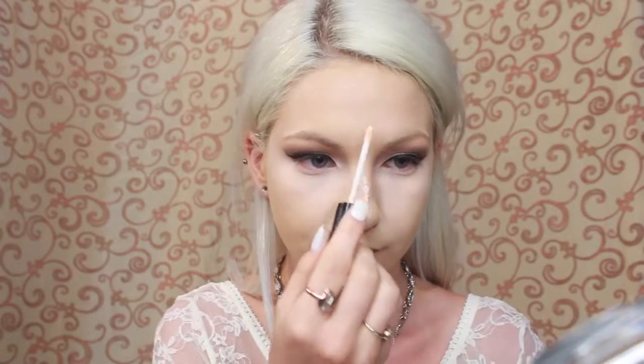My NYX HD Under Eye Concealer to even out the rest of my face and do some further highlighting. I'm going on the bridge of my nose, my chin, my forehead, and a little bit around my mouth and my nostrils. And then I'm going to blend that out with my F80.